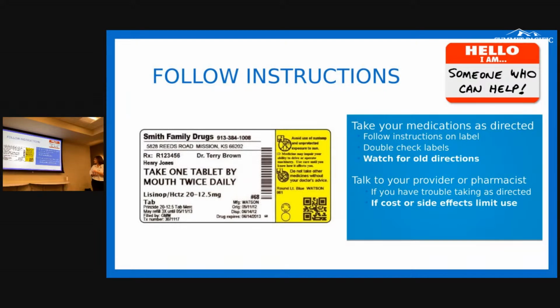Always talk to your provider or pharmacist if you have trouble taking something as directed. So if you have a medication that's written for twice a day and you just never remember that second dose, you just can't remember, let us know. And we can often change it to something that will work better for you. We can find an alternative agent that's just once a day, or change something in your regimen to work for you. So just always tell us how you're doing.